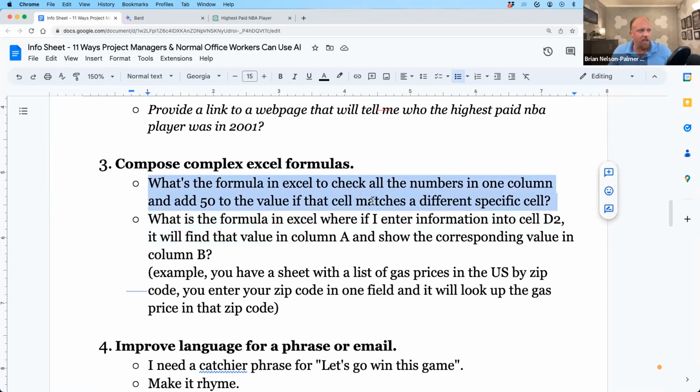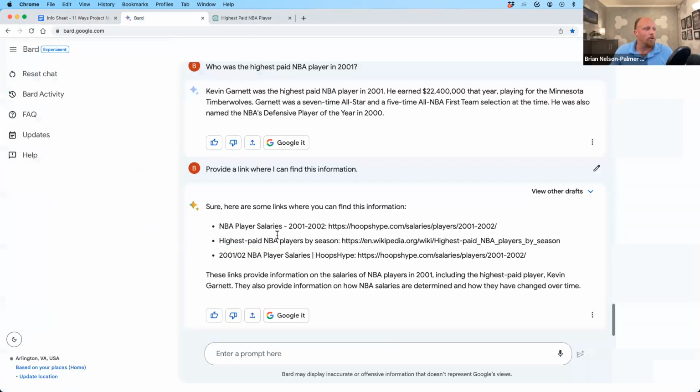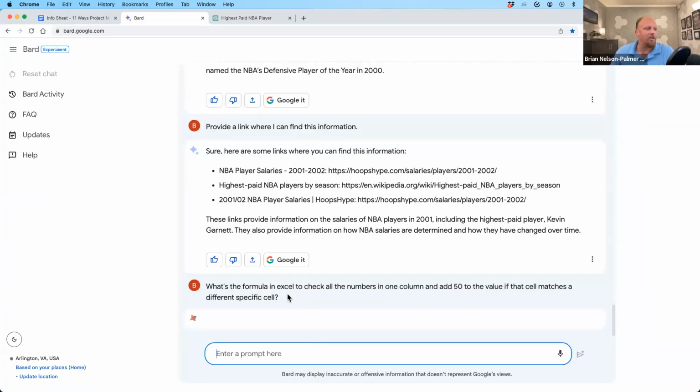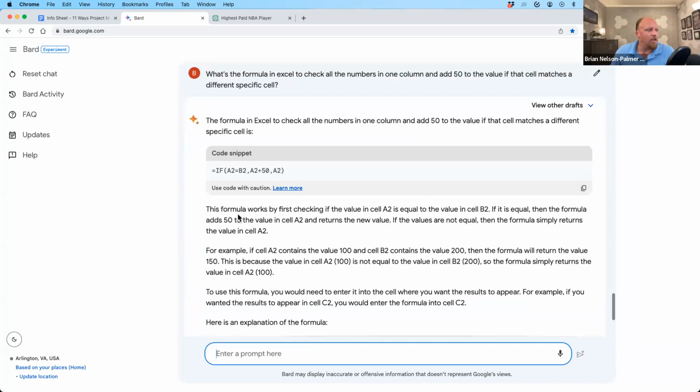What's the Excel formula to check all the numbers in one column and add 50 to the value if it matches a specific cell from another? And so you could do that. You can just pop it in here. We'll ask Bard. Bard says it will crank out the answer here. And then you can see it gives you the formula. Here you go. It's an if statement and it gives you the code snippet, you can copy that into your Excel or your Google Sheets or whatever you use.